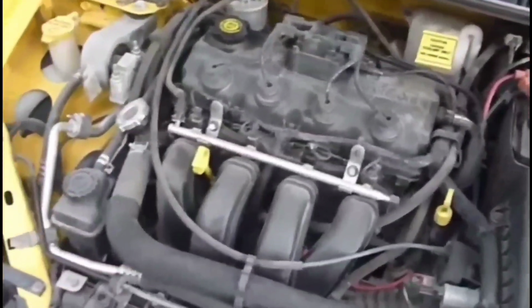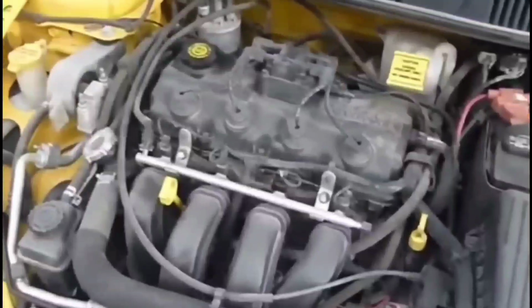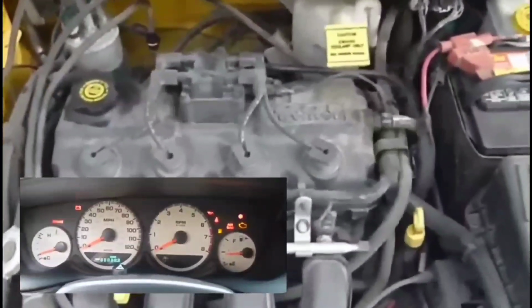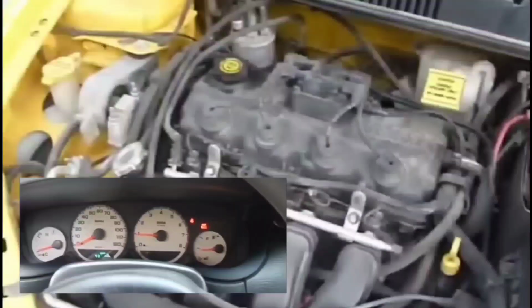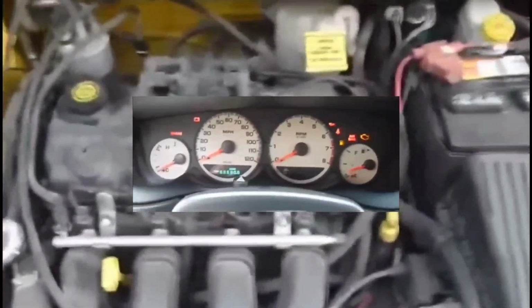Make sure that it's actually 100% tightly connected to the battery and it's clean, first of all. Second of all, you want to make sure that the ground wire itself is not frayed or broken off. For whatever reason, I've seen ground wires chewed up by rats and stuff like that, but you want to make sure that it's not frayed or broken off or anything like that.